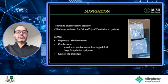The cons are also the expense. It's generally a more than $1 million investment. It's cumbersome. Attention is paid to the monitor rather than the surgical field. Generally takes up a lot of the OR space. And as we've talked about, line of sight challenges.